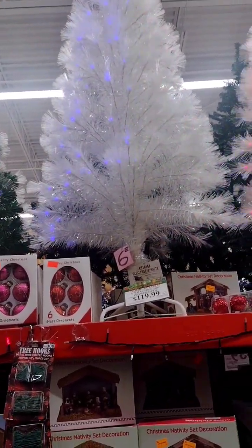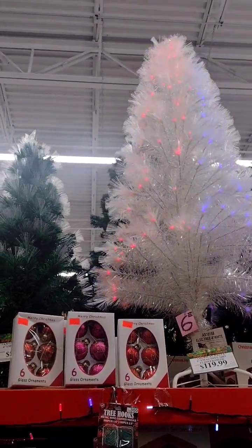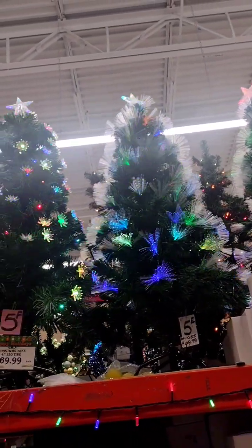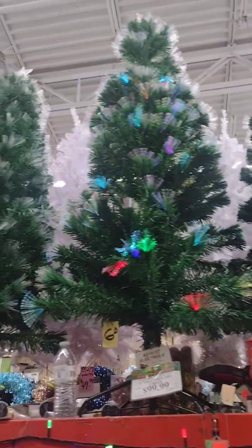My girlfriend, she had a black one. And she decorated it blue, silver, and then she sprayed the tree with some white stuff. It was kind of dope. I never saw that before. She's so creative.